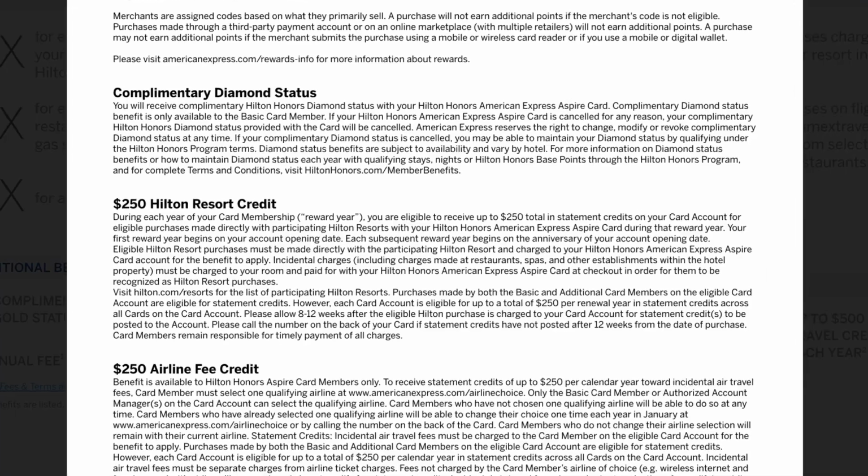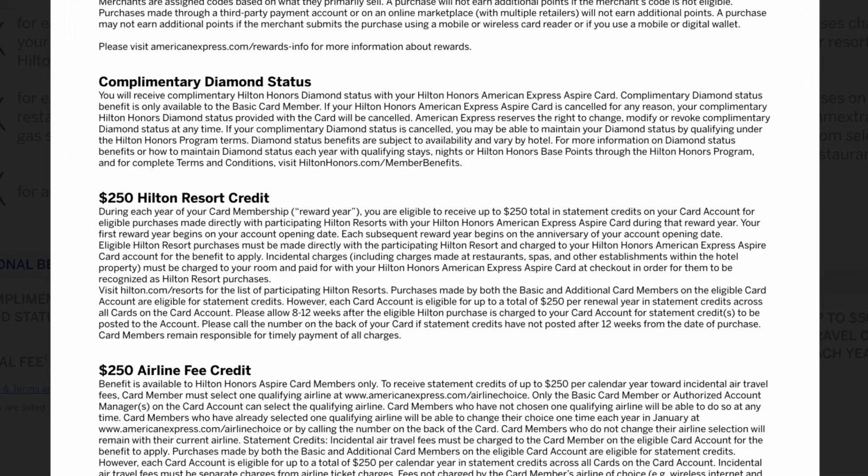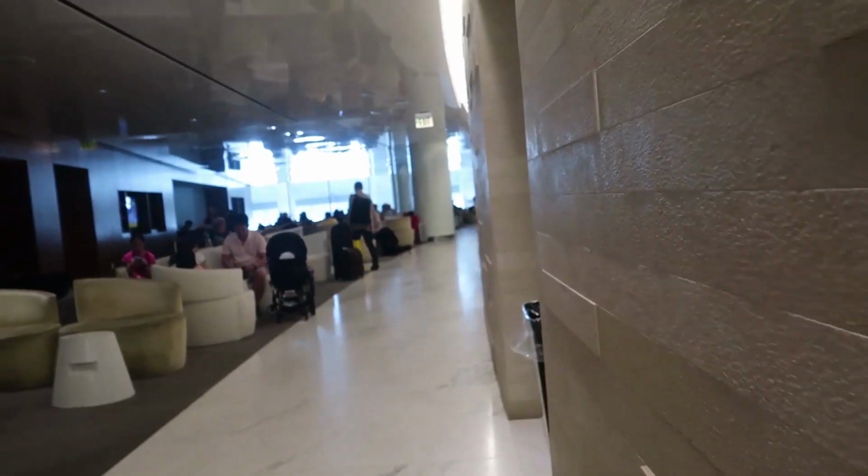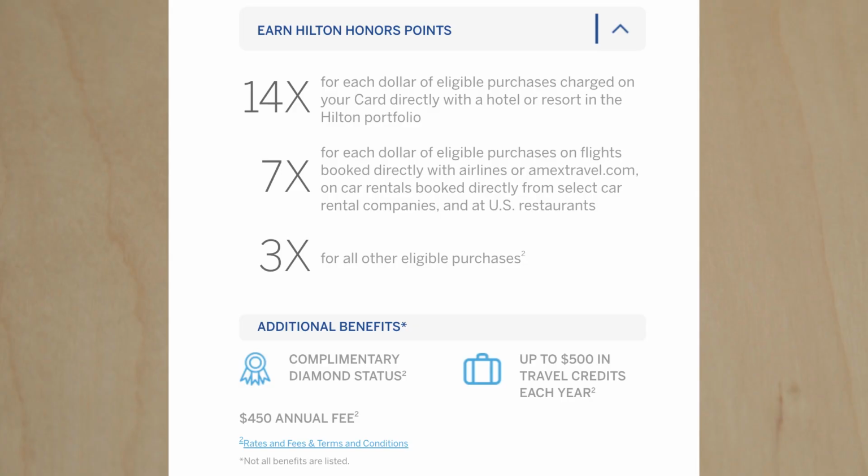I don't know whether you're going to be able to buy gift cards with it and use it for flights. We'll have to see. You can with the Amex Platinum on many of the airlines, but we'll have to see with this one. You also get a $250 Hilton Resorts credit on your anniversary year. You get full Priority Pass membership, so you don't have to pay each time you go in. It's unlimited. 14 points per dollar on Hilton spending and 7 points on flights, car rental, and US restaurants.